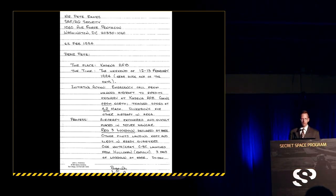Then we come across this particular letter to Pete Ames from John Andrews. It says, 22nd February, 1994. The place, Kadena Air Force Base. The time, the weekend of 13th February, 1994. It says, emergency call from manned aircraft to expedite recovery at Kadena Air Force Base, coming from north, tracked speed at Mach 4.2. Diversions for other aircraft in area.